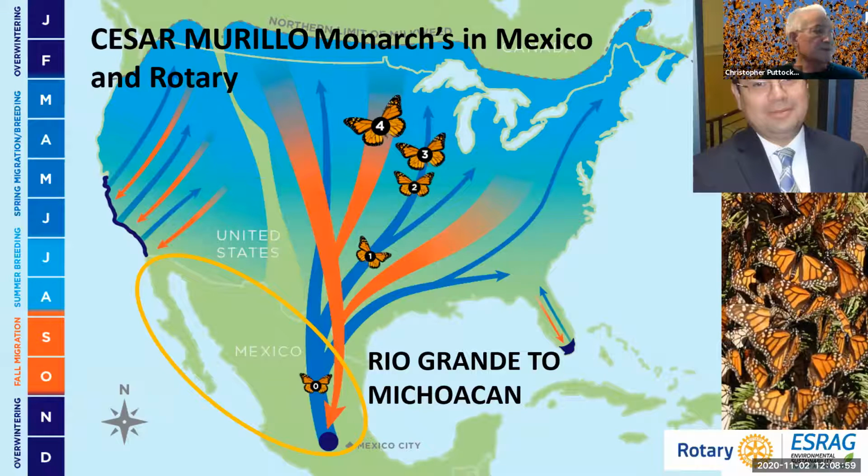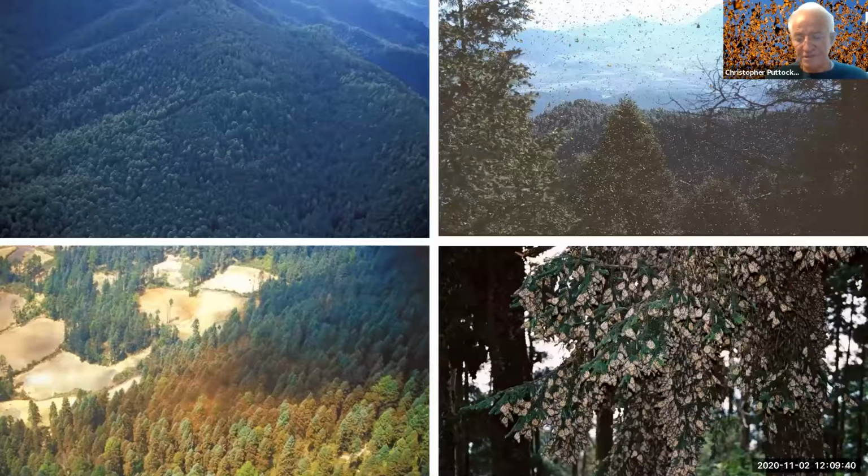Cesar has a master's in environmental law from the American University. Until January 2020, Cesar worked for Semarnat, the Mexican government secretariat for the environment and natural resources here in Washington, and at the Embassy of Mexico. Cesar is assistant to the Ministry of Foreign Affairs in programs such as the one which has led to the forming of this new Monarch Corridor initiative in Mexico, which you'll be hearing about. So over to you, Cesar.